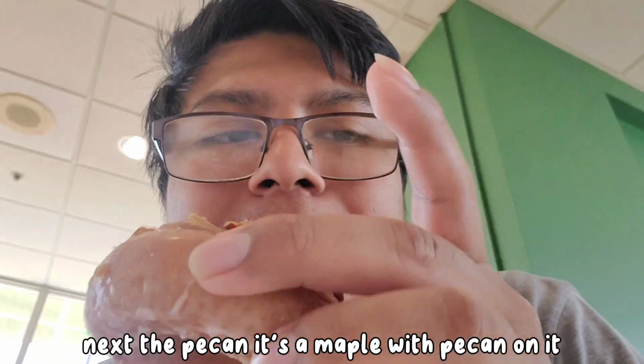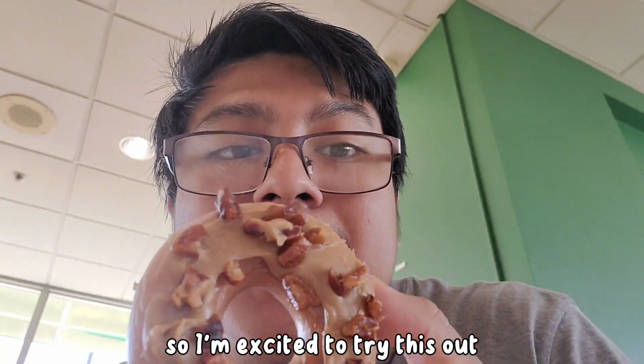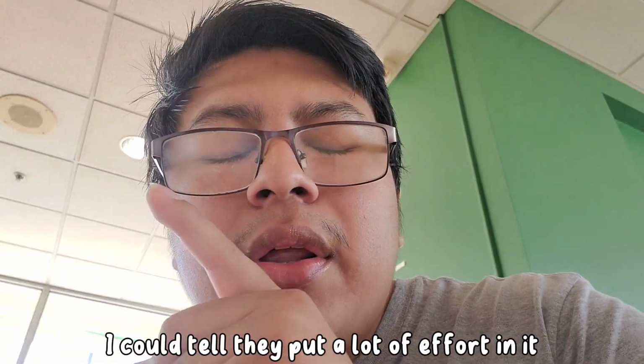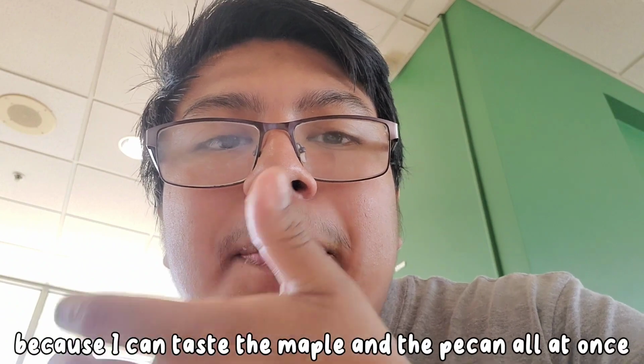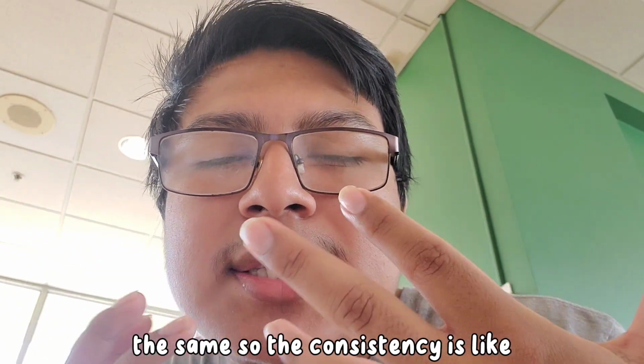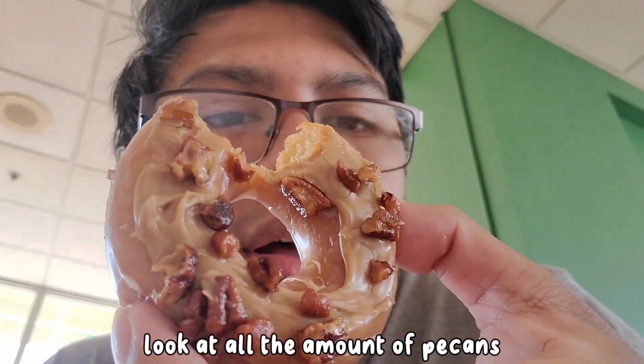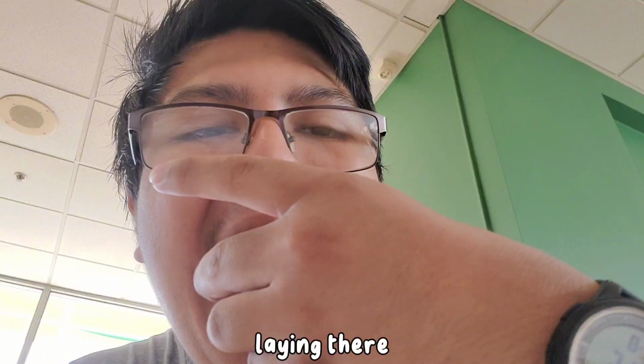Next, the pecan. It's a maple with pecan on it, so I'm excited to try this out. Ooh, that's honestly good. I can tell they put a lot of effort in it because I can taste the maple and the pecan all at once the same. So the consistency is like all the same, which is what I love the most. Look at all the amount of pecan right in there.